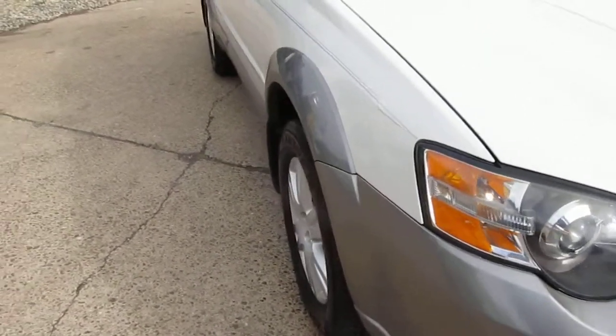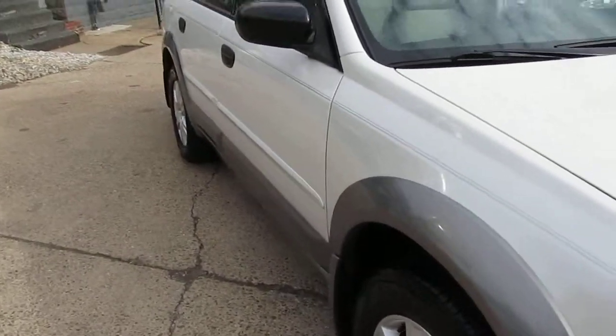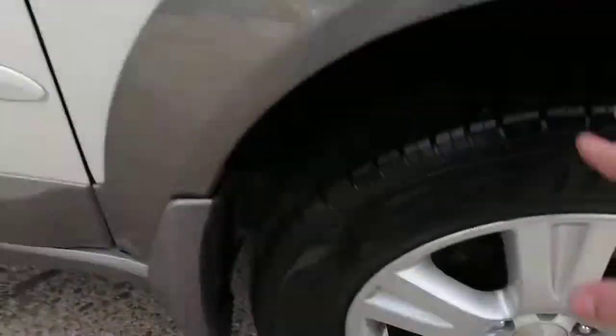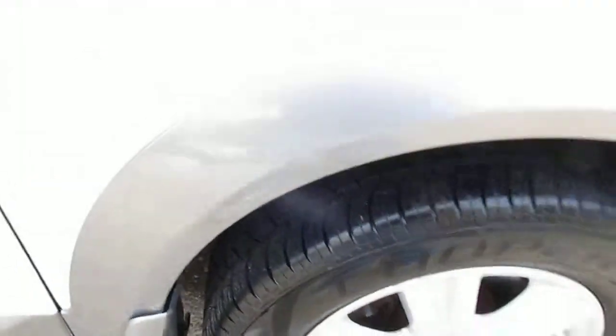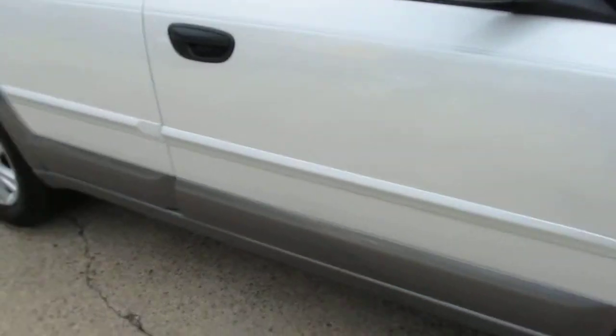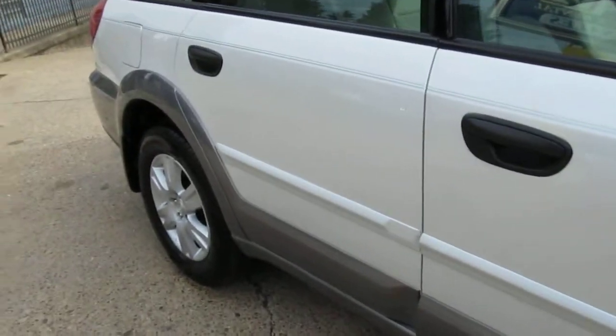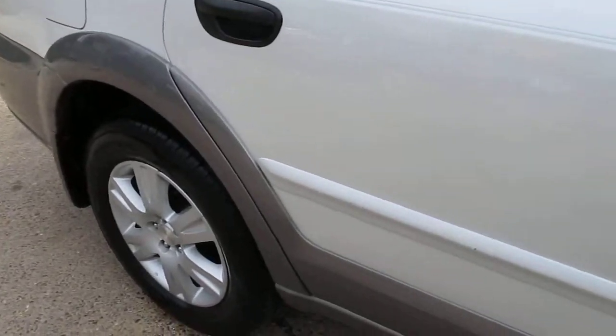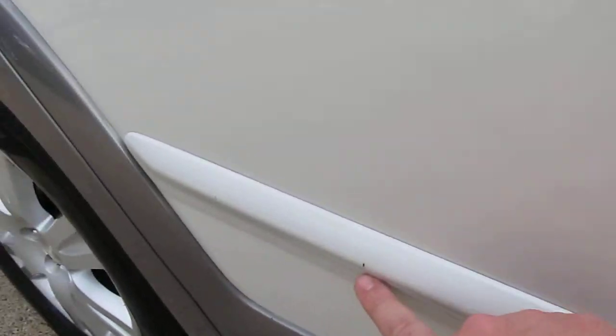Oh, in great shape. No major dents or dings. Tires are probably 85%. Cooper tires, matching. Good to have matching tires on these Subarus too, helps their all-wheel drive performance. A couple little nicks right there in the paint.